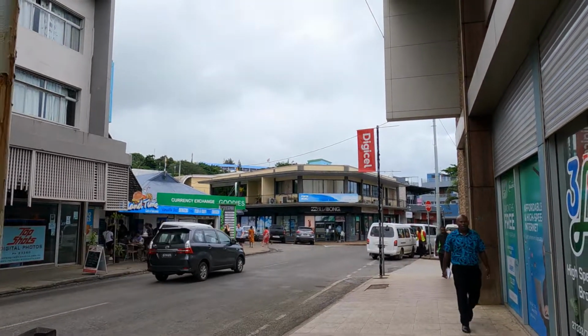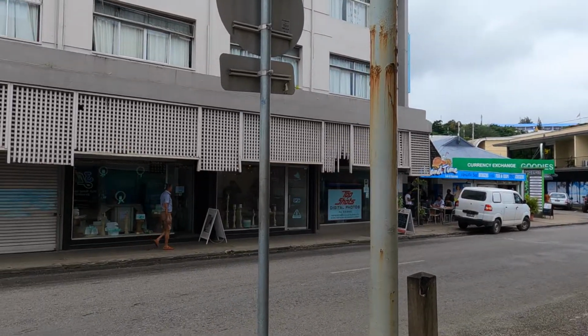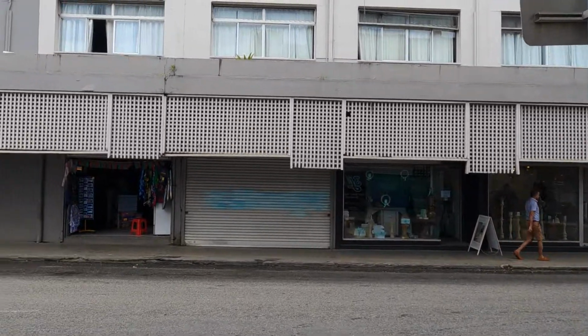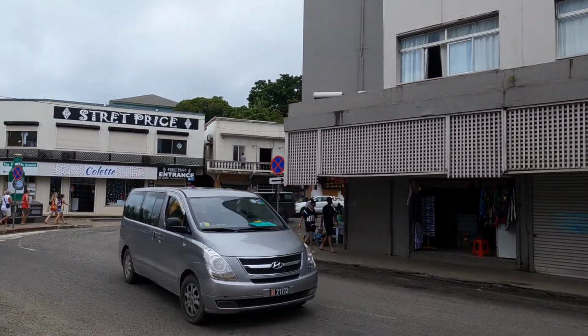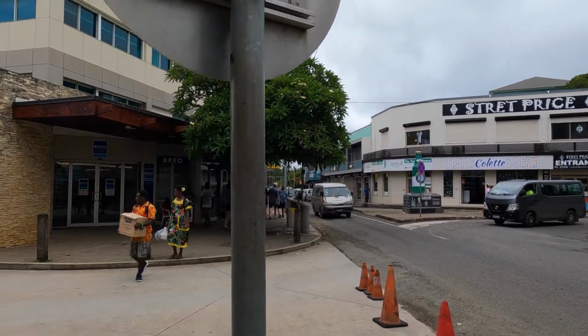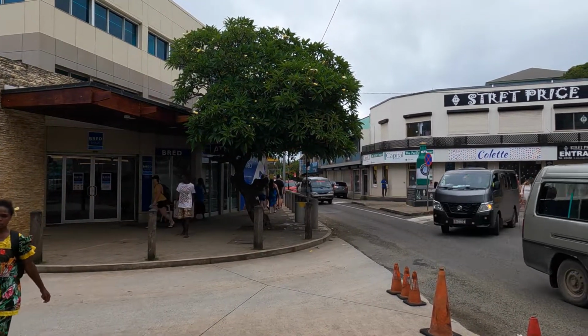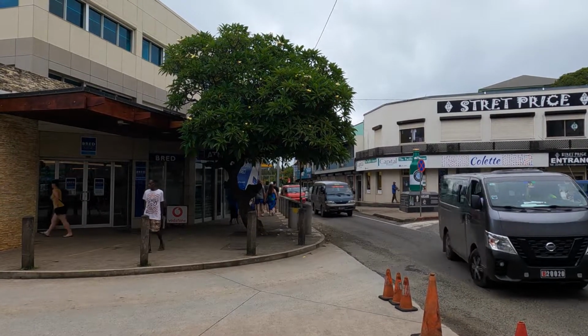We've walked up from the Esplanade onto the main street now. This is the main street going through Port Vila where all the shops are. There are a few shops down here, a Billabong shop, a currency exchange, takeaway cafe, and some clothing shops. These clothing shops have been here a while, as I recall. And if you carry on walking down this street, you come to the main popular duty-free shop.